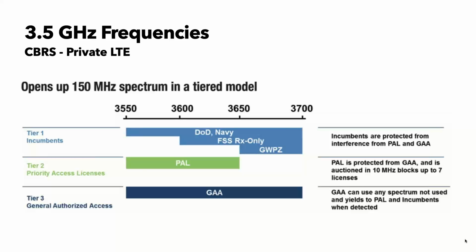But with CBRS, there are different categories of users. Tier 1 are the incumbents. There are very few, but they have absolute control. If they have a frequency, they own it. Tier 2 are people who use PAL licenses, priority access licenses. These went on auction just a couple of months ago and have been distributed. They brought in obviously billions of dollars, but they can only use an amount of frequency, leaving half, or depending on where you are, more than half in the general access, the GAA category.